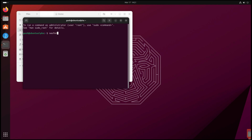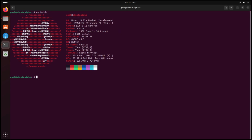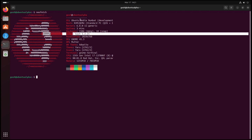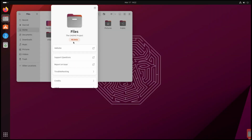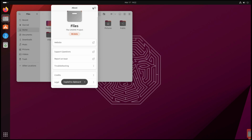So let's do a neofetch. Let's install that. Okay, so you can see here it's using kernel 6.8.0-11, a newer kernel, and we're of course using bash still, and you can see here it is still the development branch of Ubuntu being used. If I go to About Files, you'll see they're using, by the looks of it, GNOME 46 beta, at least for files.